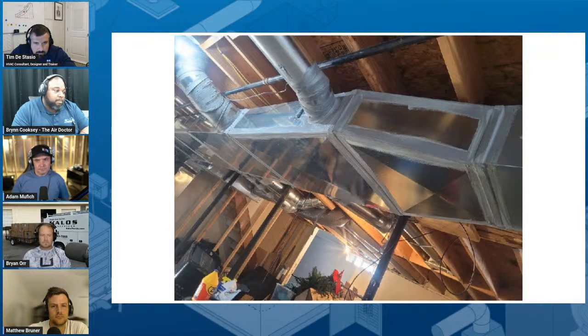Sometimes it's a full gut. Sometimes it's a small duct mod. Sometimes it's not a duct mod. We're actually able to seal the duct system because the static pressure is lower. So it just kind of depends on what situation we're in.